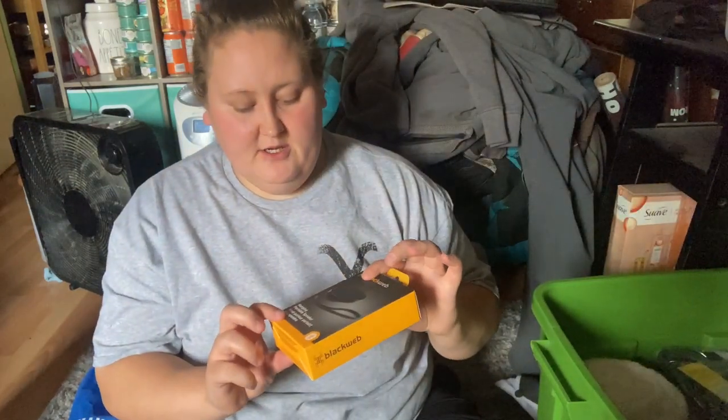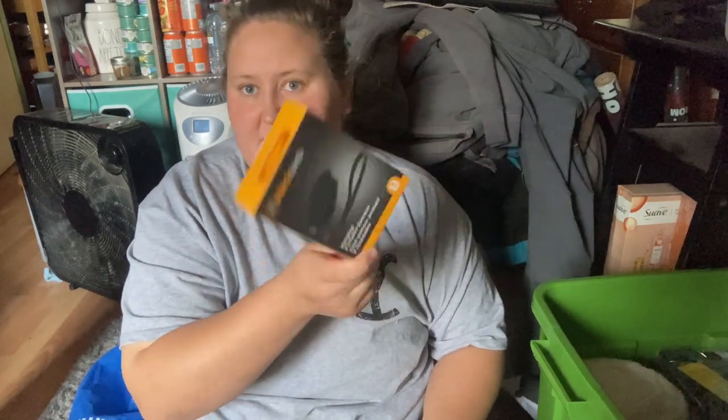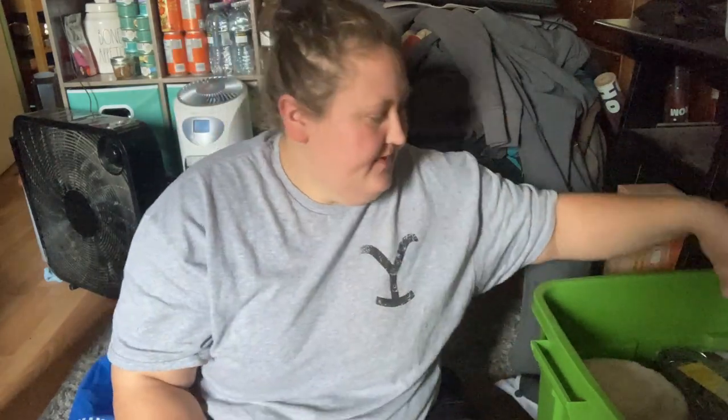Then I got this speaker. It was on for $9. I think it was $20, maybe even $30. It was on for $9. So in case I need an extra backup present or something, I have one.